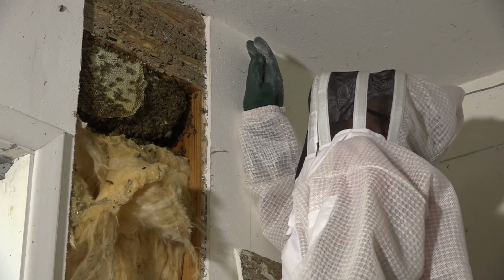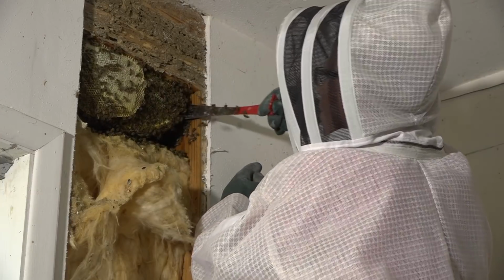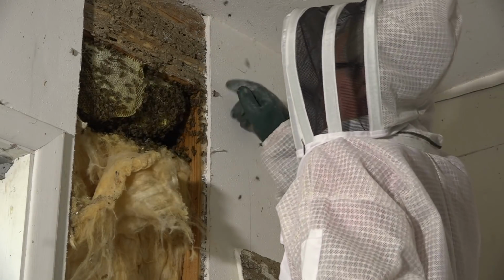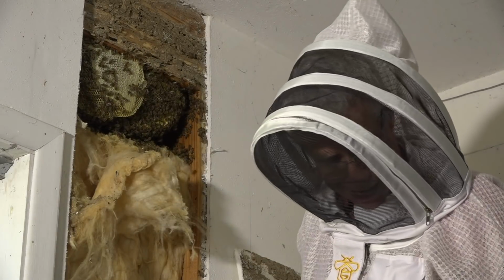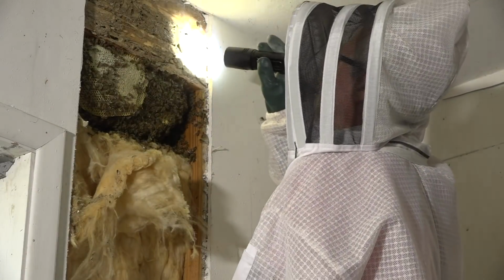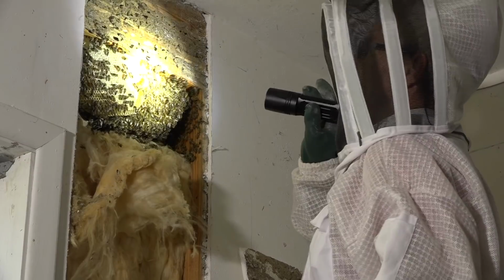It looks like there's four sections of comb, but that wall, it may go beyond that too. It may be behind this piece right here because there's empty space. I don't know what's going on with that. So we're going to vacuum up and see what we got. Oof, it goes far back there. I think this has got to be a solid plate. I don't think there's anything there, but it goes far back. All right, time to vacuum bees and cut some comb as well.